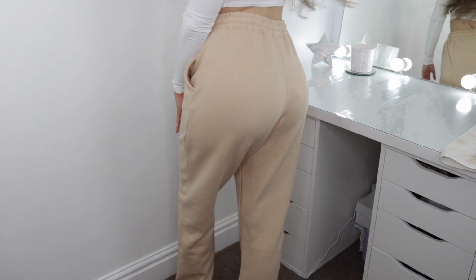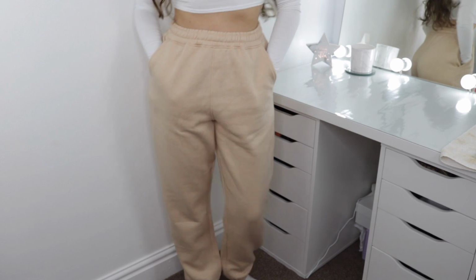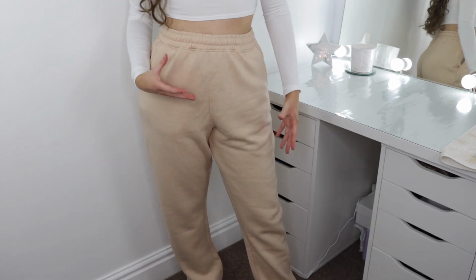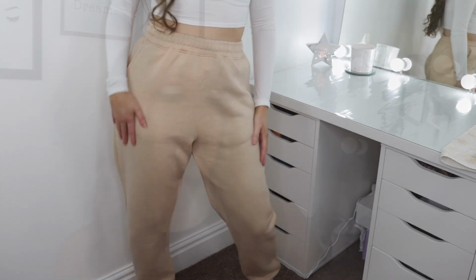So that's the back. Super soft, super slouchy. Amazing for this time of year, of course, being at home. And if you want to dress for the day, these are just a comfy alternative. Love them. Next is this white jumper.